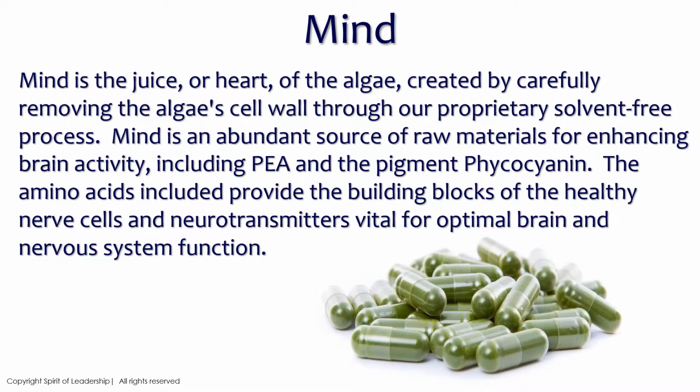Mind is the juice or the heart of the algae, created by carefully removing the algae cell wall through our proprietary solvent-free process. Mind is an abundant source of the raw materials for enhancing brain activity, including PEA and the pigment phycocyanin. The amino acids included provide the building blocks of healthy nerve cells and neurotransmitters, vital for optimal brain and nervous system function.